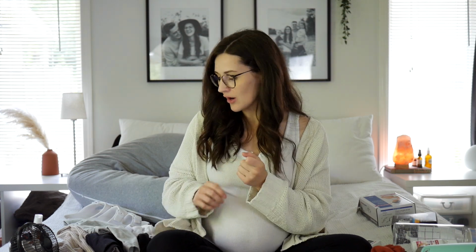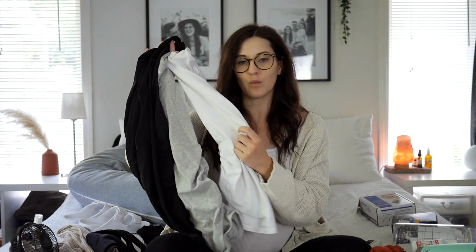So the first thing on my list for clothing is these maternity tank tops. I actually got these at Walmart. I think they were $15 each, so really inexpensive. But I got one in gray, black, and white, and these I'll be living in until I give birth. I've been wearing them for a while now, and I usually just pair them up with a nice warm cardigan like I'm wearing right now. Basically, I'm like living in leggings, a tank top, and a cardigan.